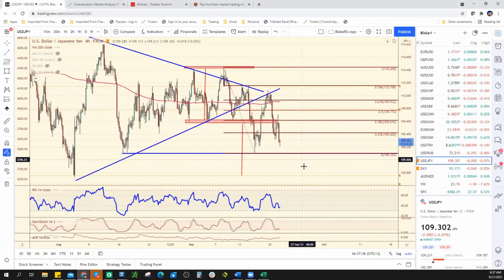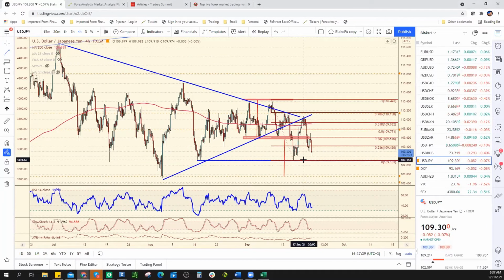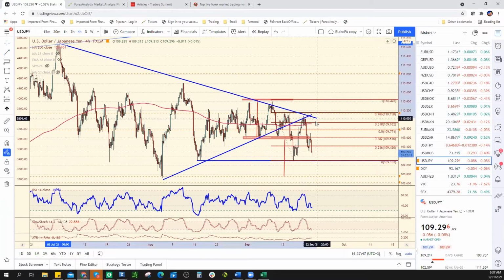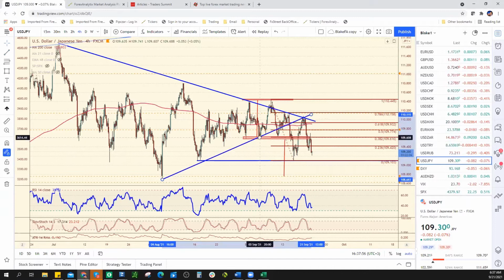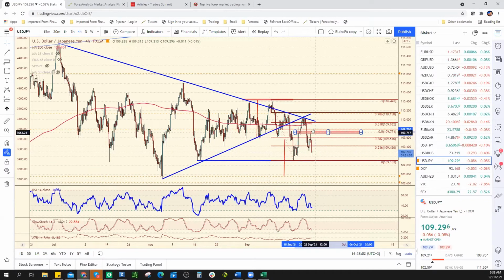Dollar yen, 109.10. I don't know how to trade the dollar yen. I really don't. I would assume, join the club. Yeah, I mean, God, what a mess, right? How do you make two cents out of all that? I don't even know what to do here.